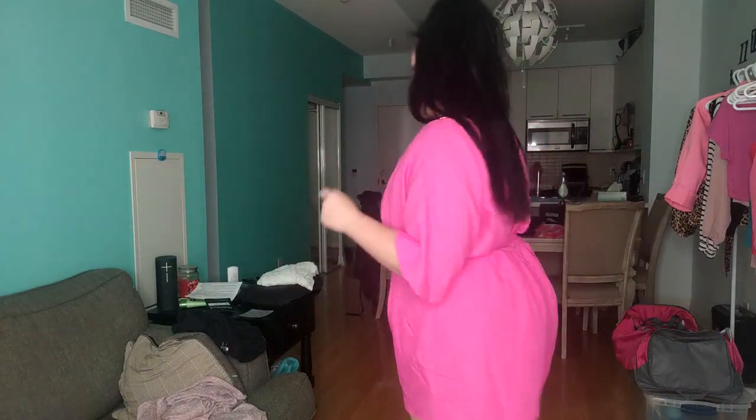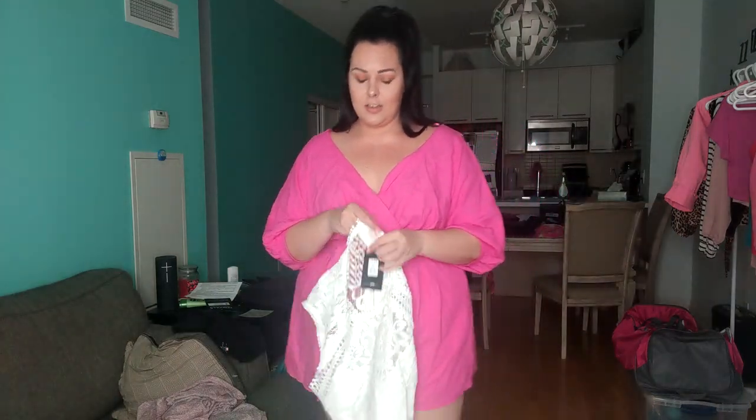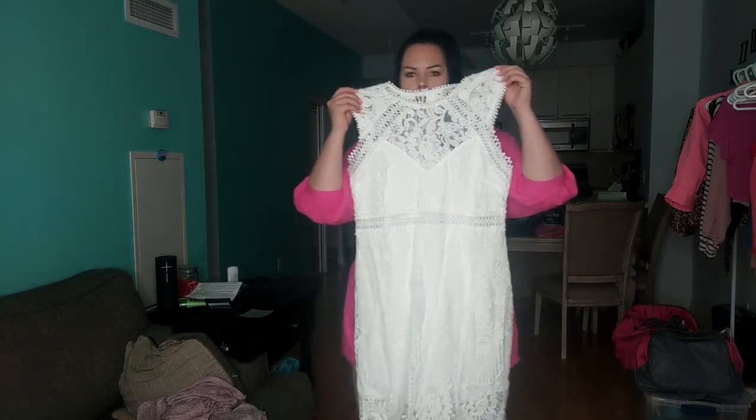Okay, I need to move on to my last outfit, which is this beautiful dress that I'm wearing on a boat cruise coming up. This is a 2X because I read the reviews and it said that it was true to size around the booty. So here it is, just standing up here. Let's just throw this puppy on.